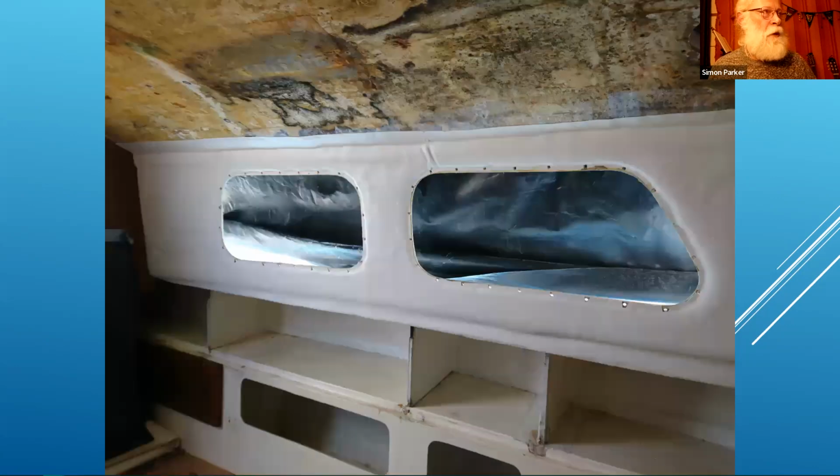It's immediately stuck. Just cut out the holes where the windows go, and strip a little bit of sponge from the back of the lining, and that's the job. I didn't get it perfect first time. This is a bit of a blemish, but you'll hardly notice that in the boat now.